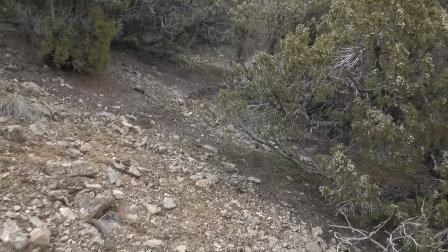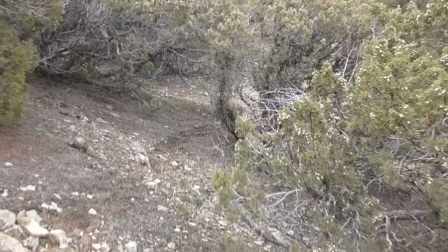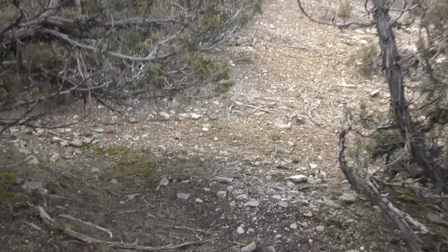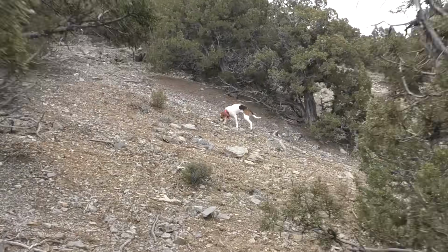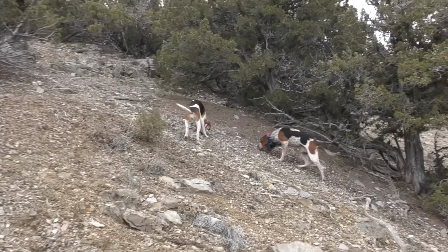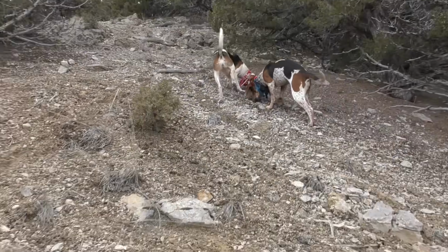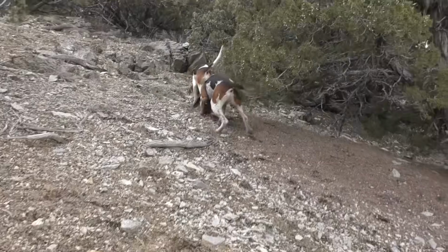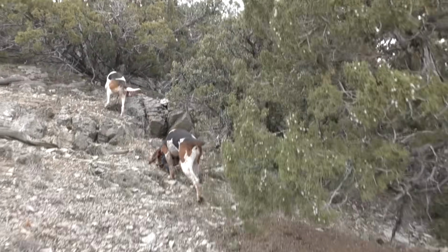Got one started. Dogs. Found it. I didn't find the track. It took me about an hour to find the track. But looks pretty fresh. See if we can go put it in a tree.